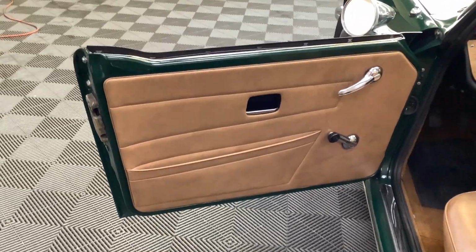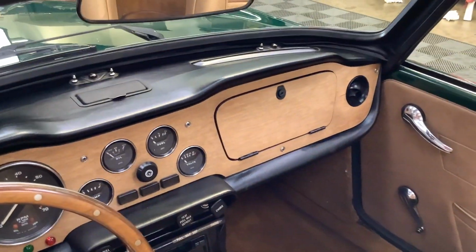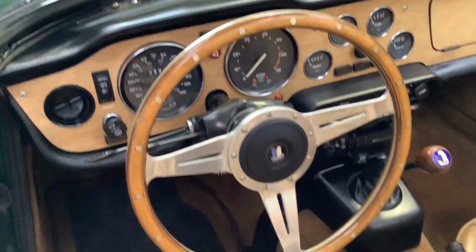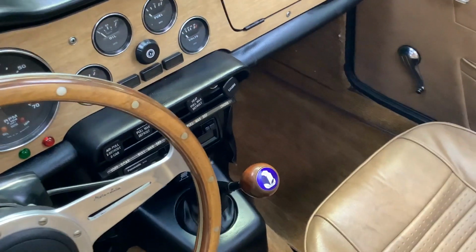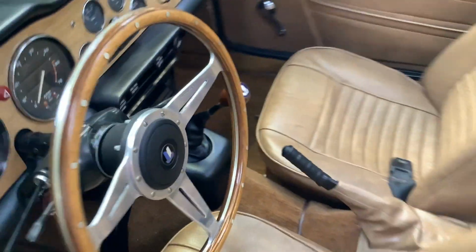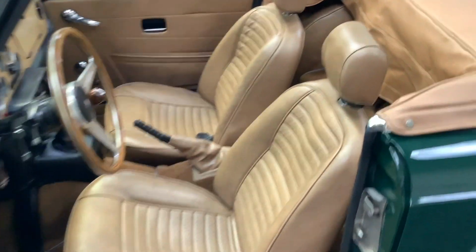Excellent interior here, as you can see. Really nice dashboard. Crash pads, the wood's nice and light. It's fitted with this Moto-Lita wood wheel. Crisp, beautiful, slightly darker carpets, but it just all goes beautifully together. So there you see wonderful restored interior to go with this exceptional paint. Nicely padded tan top boot. You can see back here everything's nicely trimmed out and upholstered.